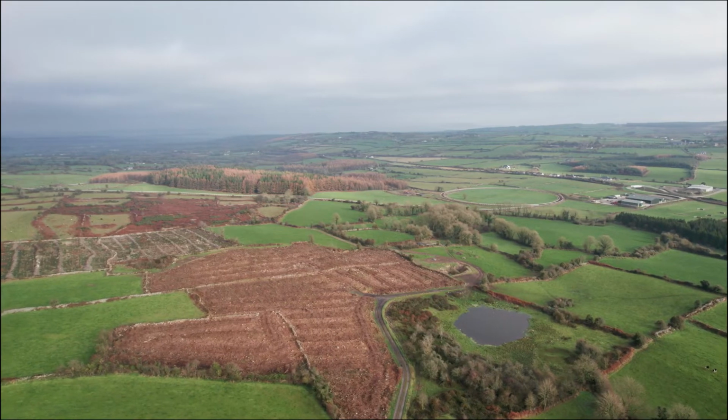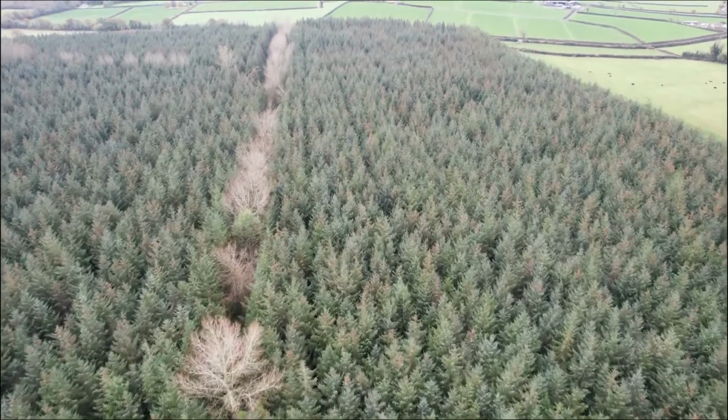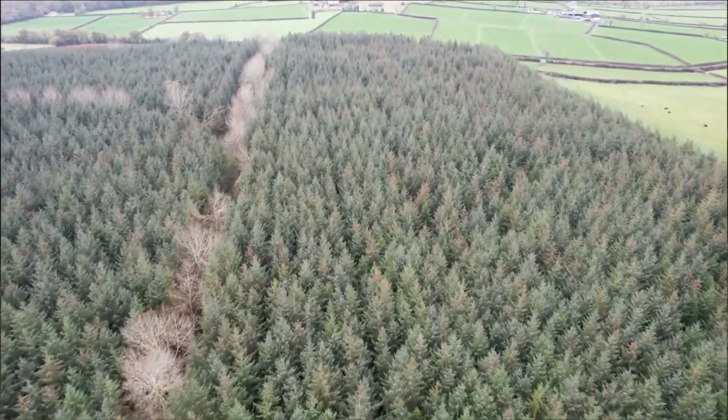A short drive from Poors Hill in Donamagan, Jim has 20 hectares of Sitka spruce. I applied for a licence just 3 years ago for another thinning. It should have been thinned 3 years ago, but we're still waiting for that licence to come. So hopefully not too far away.